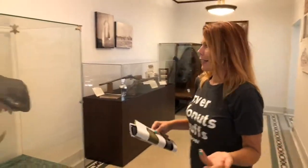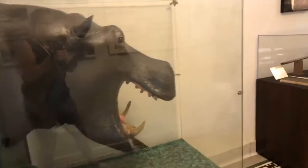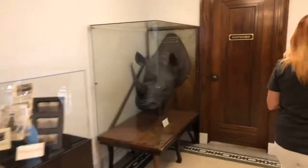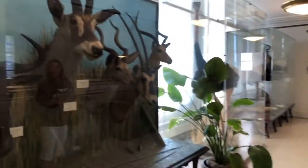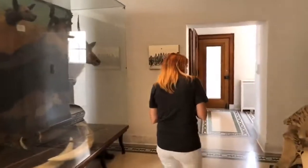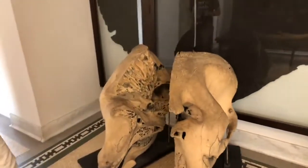Okay, now we'll show you the rest of the museum that's up there. There's a lot of dead things, but that was the time, I guess. We don't know how they got this ostrich here, but it's actually huge. Here, I'll show you. I'll stand next to it. It's huge. Yeah, it's fun to walk around if you're not creeped out by animal busts.